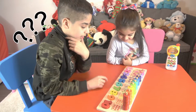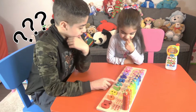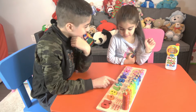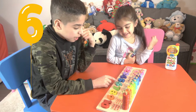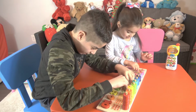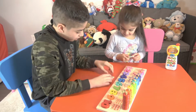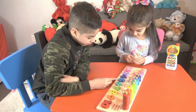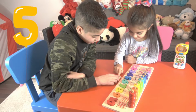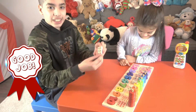What number is this? 1, 2, 3, 4, 5, 6. This is 6. Good job, buddy. Now let's see this one. How many worms are there here? How many do you see? 1, 2, 3, 4, 5, 6. Good job. There are 6 worms here.